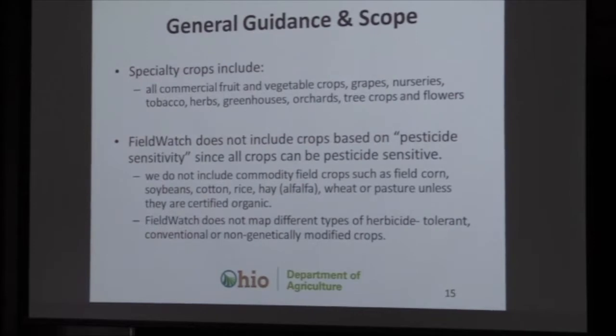And that includes pretty much any fruit or vegetable. Anything other than a grain commodity crop is considered a specialty crop and could be mapped. So nurseries, hops I mentioned before, orchards, really any fruit or vegetable. Aquaculture is okay. There's a little bit of aquaculture in Ohio. We don't have any currently on the map, but they could show up there. Really, the only exception to that no grain crop rule is for organic operations. Anything that's grown organically is considered specialty. So if somebody was growing organic soybean for tofu or something, then that would be allowed on the map and it would show up in the map results.